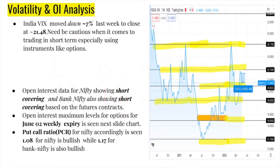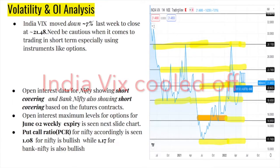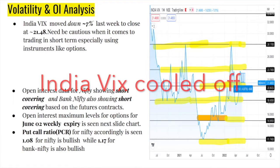Coming to the volatility and the open interest analysis, let's look at volatility. A 7% down move has happened, and now it has cooled off. The India VIX, the volatility index, the fear and greed index, has cooled off to 21.48. So you have to be cautious because it's still above 20 and can spike back to where it came from.